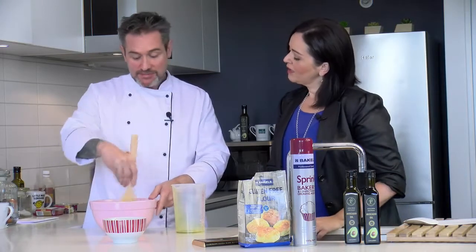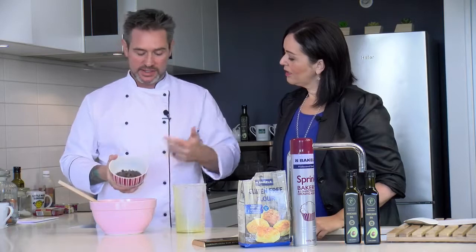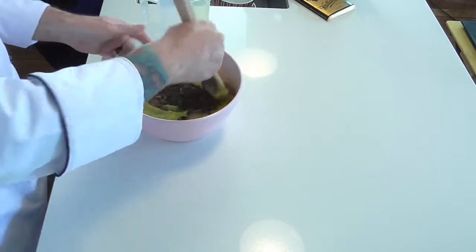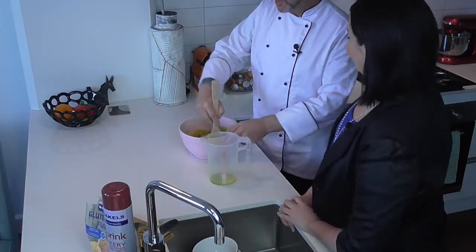All right, and that's pretty much the recipe. All I'm going to do now is I've got some Whittaker's 72% chocolate. I've just chopped that up. I'm going to throw that in. Obviously, not only tasty, but health benefits with using 72%. Right. That's what you were thinking. And wash it down with a glass of red wine.